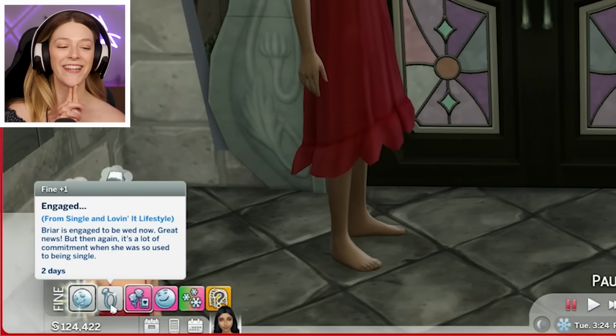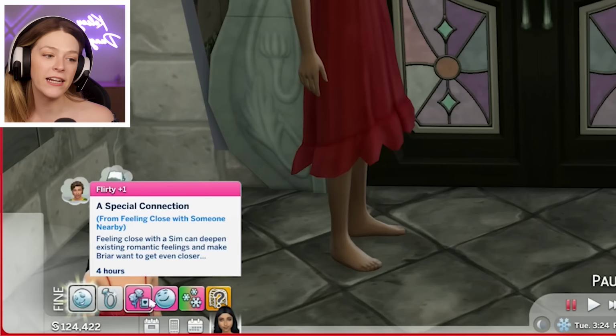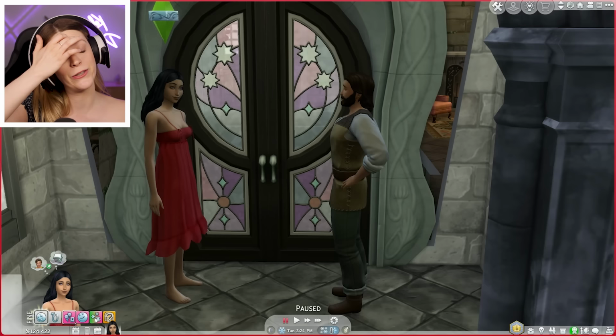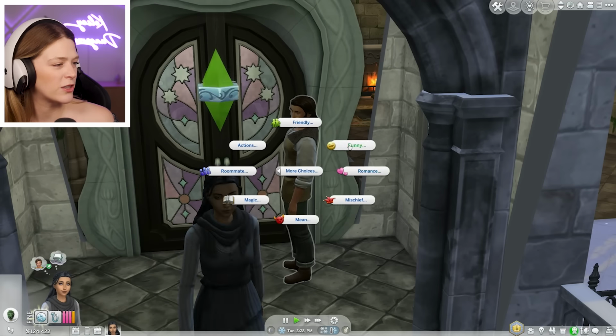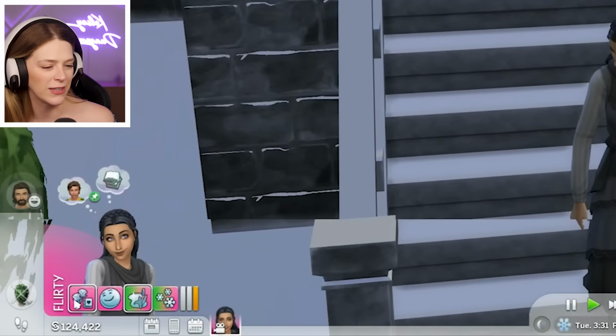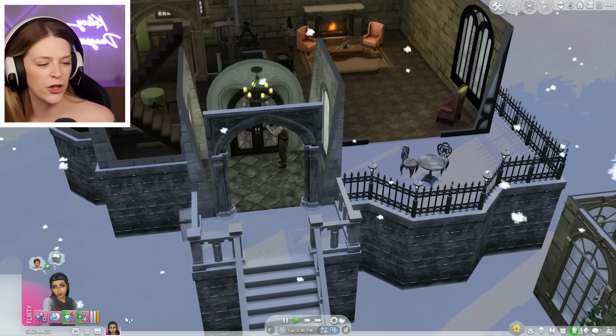But then again, it's a lot of commitment when she was so used to being single. She seems like she's just fine about it, actually. And she says utterly enamored and special connection. I'm wondering who she's feeling that with. Oh my gosh. We should tell him a funny joke. Just chat with him, girl. She's feeling so flirty, enamored with someone nearby. I'm curious who. Make a joke about marriage.